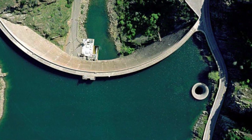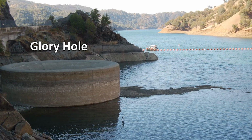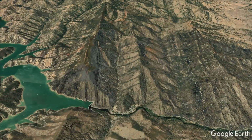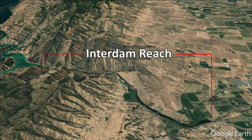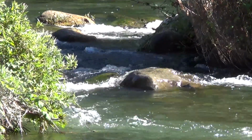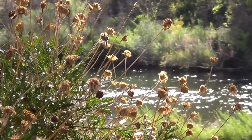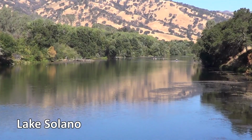Just above the dam, a major feature is the Glory Hole Spillway, a large concrete tube that can release up to 40,000 cubic feet per second when the reservoir is full. The 6-mile section below the dam is called the Interdam Reach. Rich in nutrients, the first 4.5 miles consists of fast-flowing cold water, with runs, riffles, and deep pools. Beyond that, the creek slows as the gradient flattens and flows into Lake Solano.